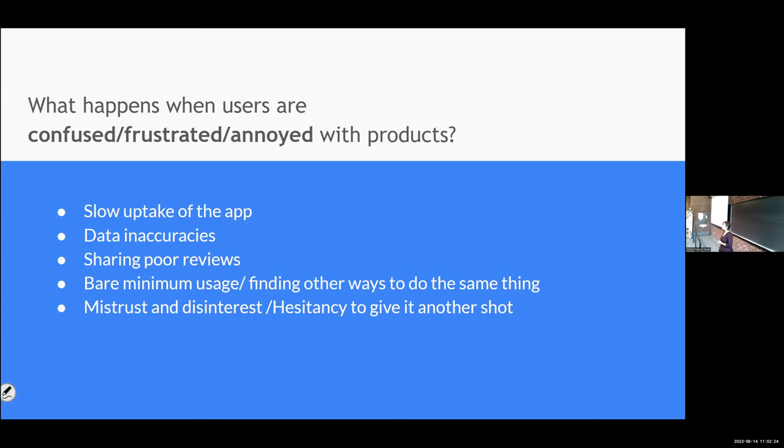Sharing poor reviews with your fellow colleagues. What that essentially does is create a sense of mistrust around the application, which ends up making them hesitate to use it another time, to give it another shot. I've faced this many times. I'm not a big fan of, let's say, Microsoft Teams, and that's because my first time using it was terrible. And so I've never had the courage to go back.